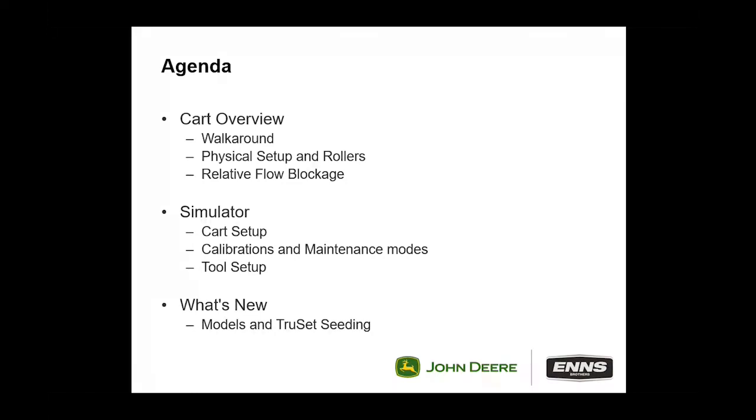And then Emilio is going to finish up with some changes to the models and then talk about the changes to our TruSet seating, for things like our packing pressure or our depth control for some of our drills. Like I mentioned, at any point, we highly encourage questions in the chat. So with that, we might as well get going.